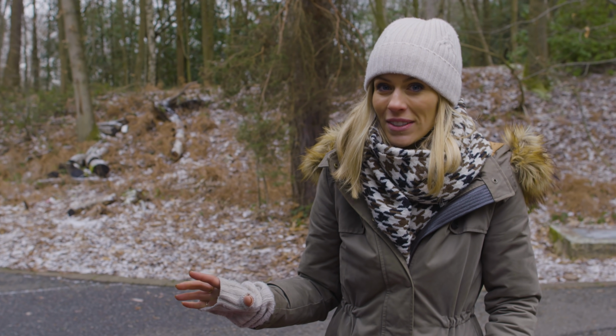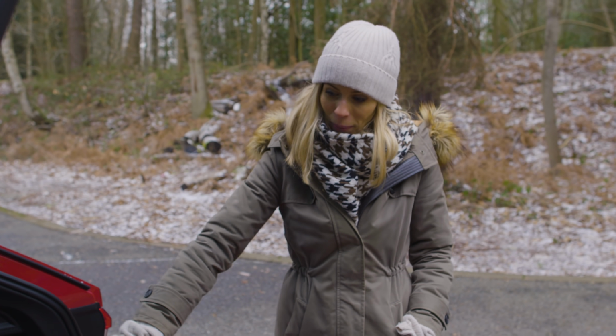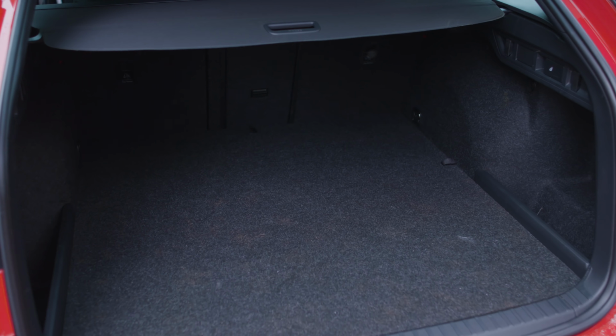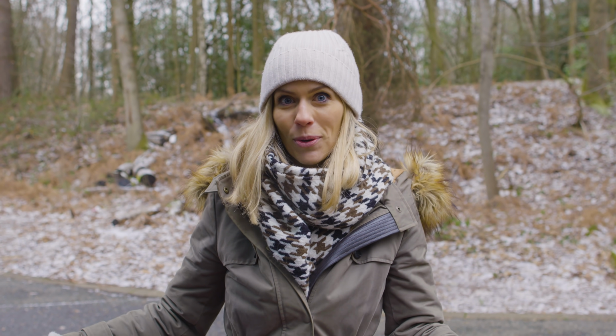Now, the only disappointing thing with this is the boot space, because you lose a whopping 150 litres. Now, that is equivalent to a big suitcase, to be honest, and that's due to the positioning of the battery. So unfortunately the boot is a bit smaller. However, it does have a lovely flat floor, which is really convenient, and of course you can put the 3 rear seats down to make a mega boot.